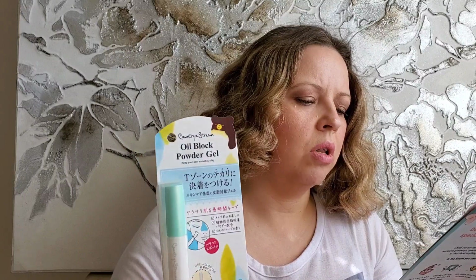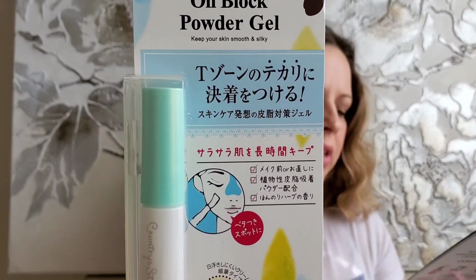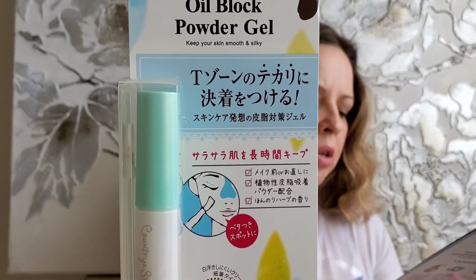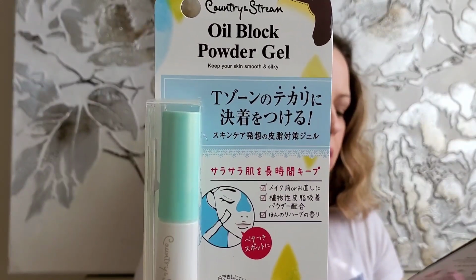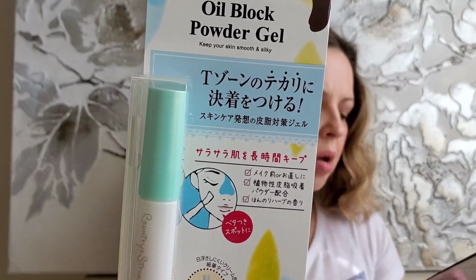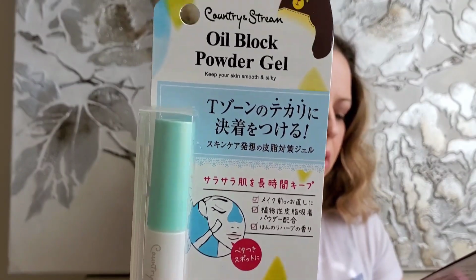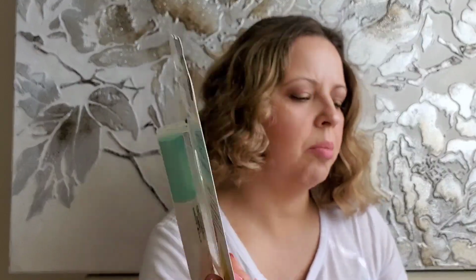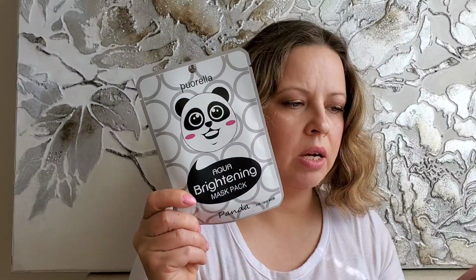So next one is Country and Stream Oil Block Gel. This one. Fight oily skin with this oil block gel from popular Japanese brand Country and Stream. This gel effectively absorbs sebum, making your T-zone look matte, smooth and flawless. Apply it after skincare and before foundation. So, I'll show you how it's working in the back. This costs $7.56. So this one is from Japan. This one is from Korea. And the animal mask is Japanese too.